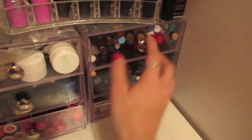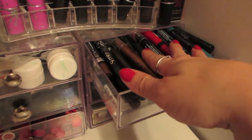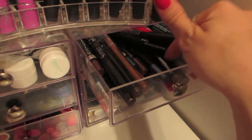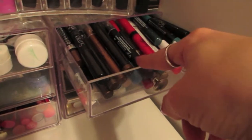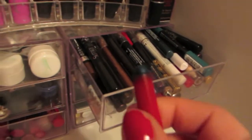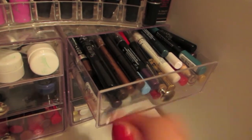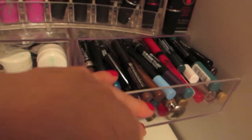The second section of the top drawer is all of my cream base eyeshadows, and this drawer is kind of getting a little overwhelming. It looks pretty intimidating because I have so much. I do have to weed through this also, but these are just the cream sticks. This one's from Avon, and a lot of them twist up like this, all mechanical. I have a bunch from Avon, BH Cosmetics, NYX, Milani, Rimmel. So that's pretty much all those. Lots of different color options there.